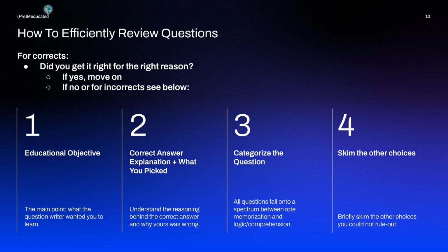So now that we've taken a practice test and reviewed our weak topics from the score report, let's talk about how to review questions. This is all questions, not just practice test questions, but questions from question banks, anywhere you get them from. This is how I recommend reviewing questions.